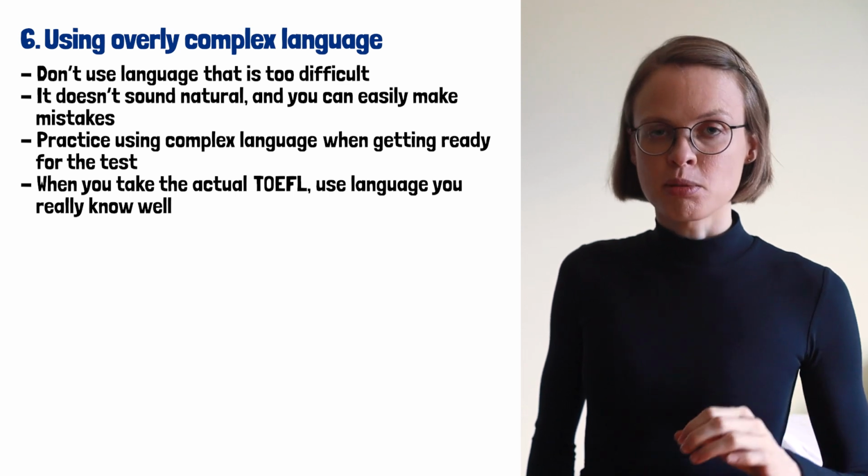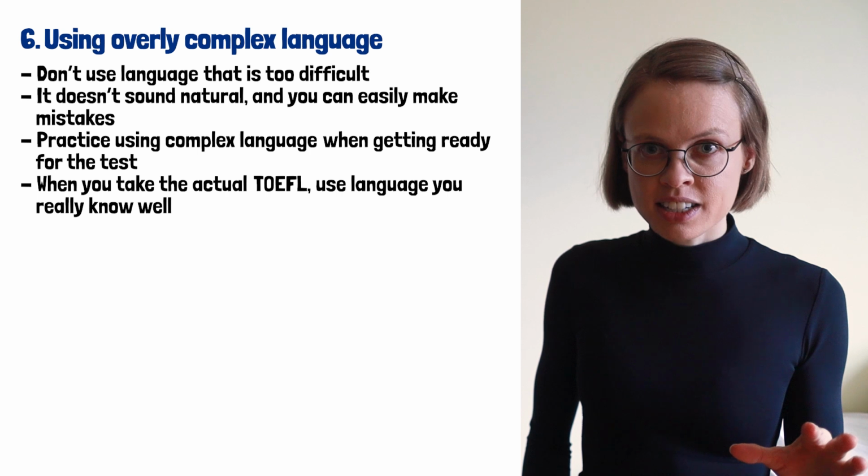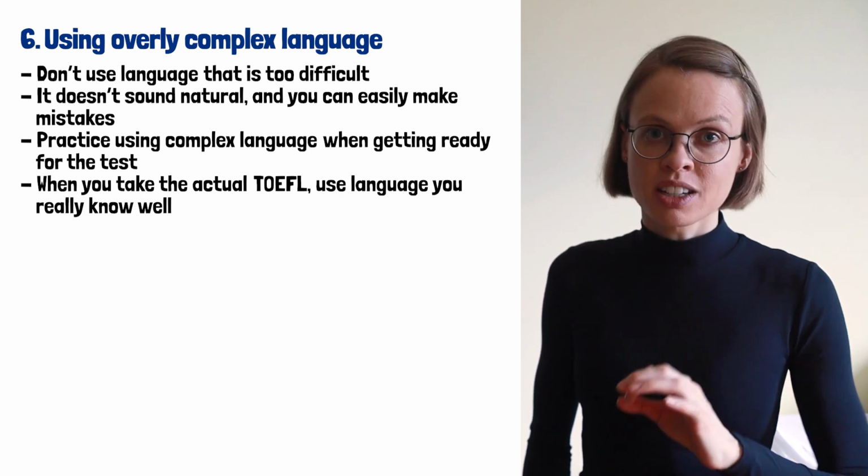This advice also applies to vocabulary. Be hesitant to use words, especially idioms and phrasal verbs that you don't know well.